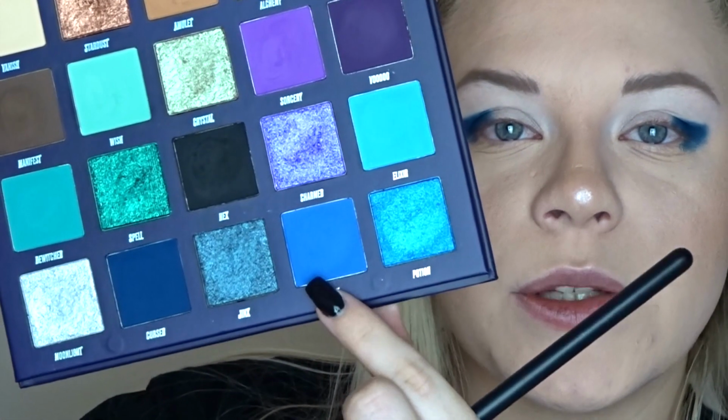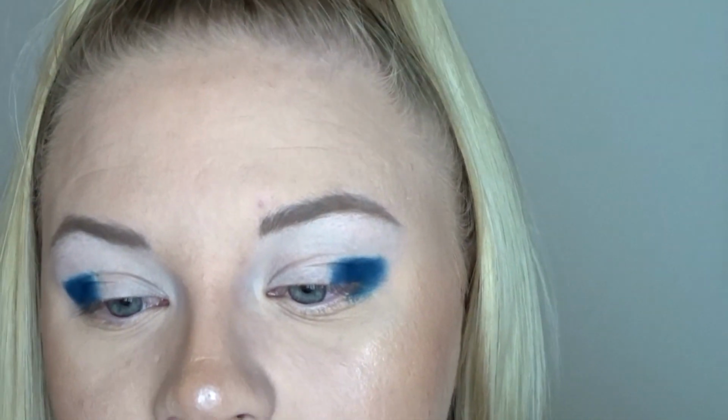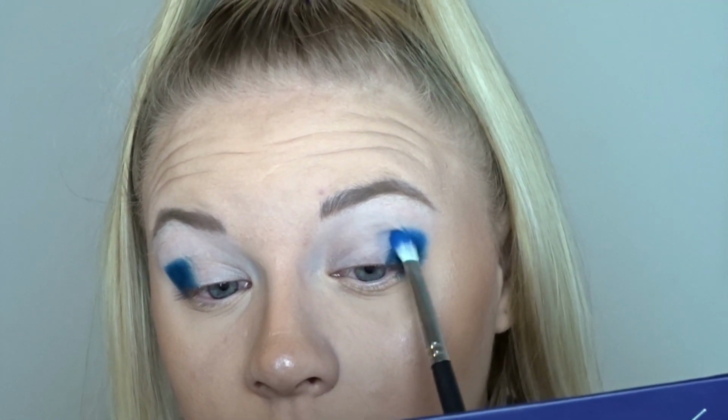That is a really decently pigmented dark blue. So next I'm going to take this blue, which is called Trick, and I'm just going to use that shade to blend out where I've put this dark blue. Again, a little bit of kickback, but not loads. I'm also going to bring this to the front of my lid.